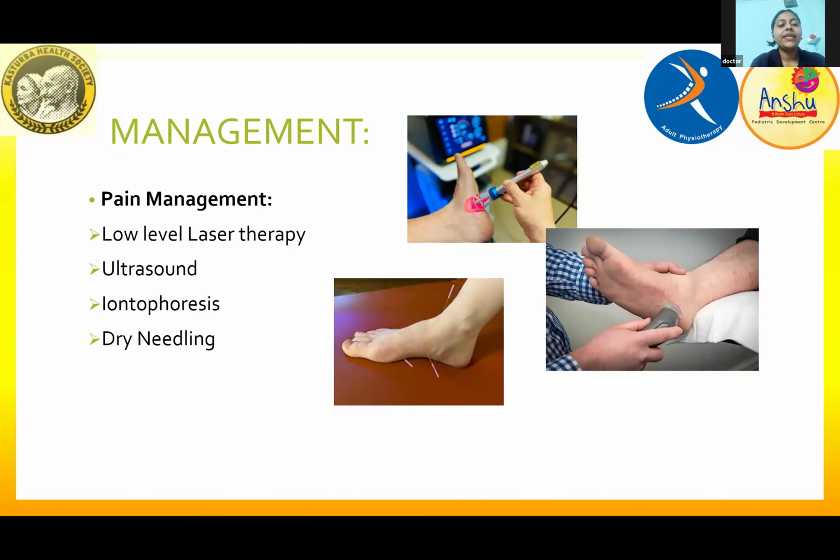Then there is dry needling, as we can see in the image, which is very similar to acupuncture, what Rama ma'am was talking about. So if an acupuncture therapist is giving the therapy, it is very similar to what we give as dry needling.